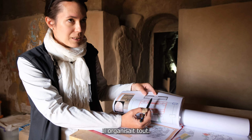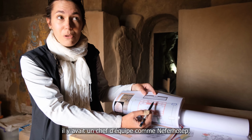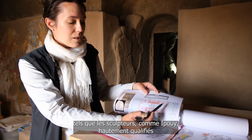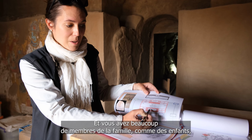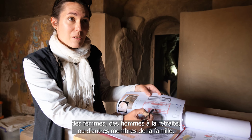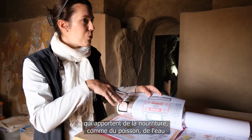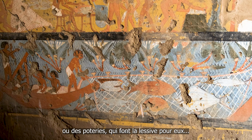He organized everything. And for each side, so you have the left and the right side, you had a foreman, like Neferhotep, with Cedric. And then you have the deputies, and then you have the normal workmen, like the sculptors like Ipouy, a highly skilled specialist doing the relief in the royal tombs. And you have many family members, like children, women, retired men, other family members. And you have a very large group of supply personnel depicted in this tomb, bringing food like fish, water, pottery, doing the laundry for them.